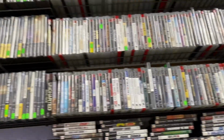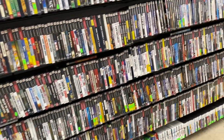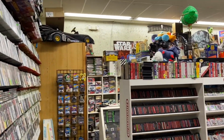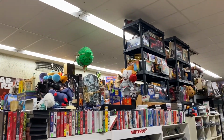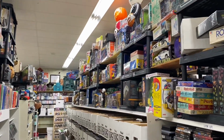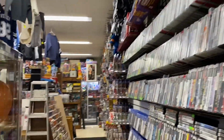And here is all the video games that they have in the store, which is towards the back of the store against the back wall. And we got some original games over there. And it looks like there's more toys. This store is pretty big. It's not really big, but it's a decent sized store. And the whole middle of it is comic books.